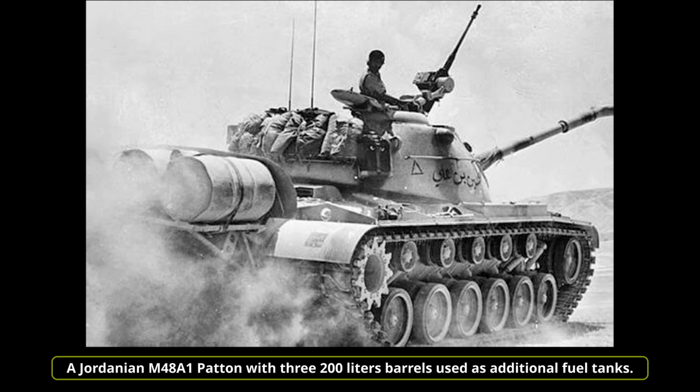fixed positions, and hit them in their sides, where their additional fuel tanks were placed. The additional fuel tanks the Pattons carried had not been dismounted as they should have, and became an easy target to hit. After a few minutes of fighting, 6 Jordanian M48 Pattons were on fire. The remaining tanks retreated to Jericho, abandoning another 11 M48s along the way because of mechanical failures.